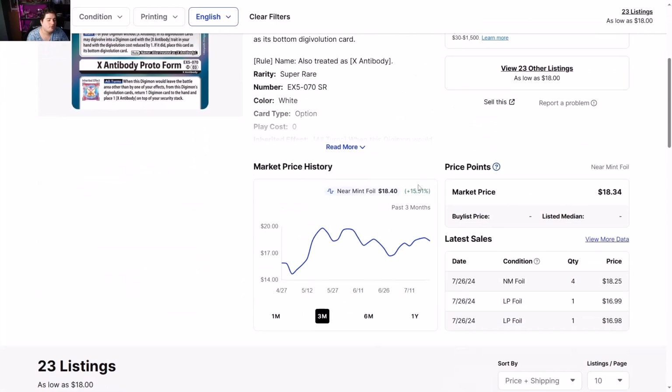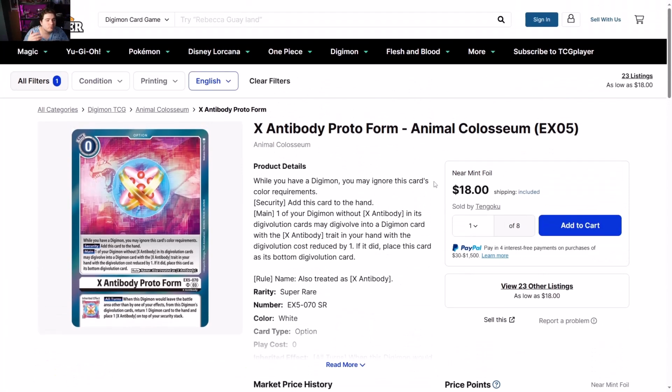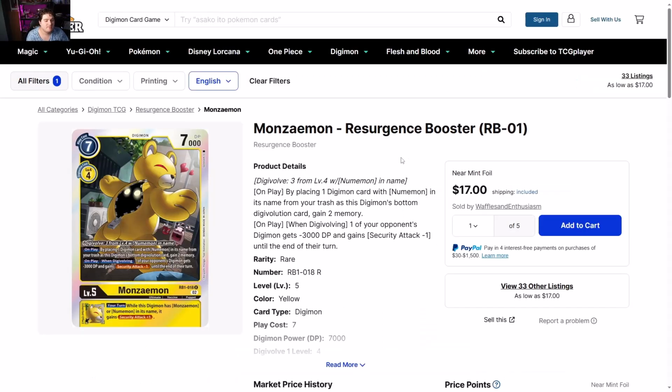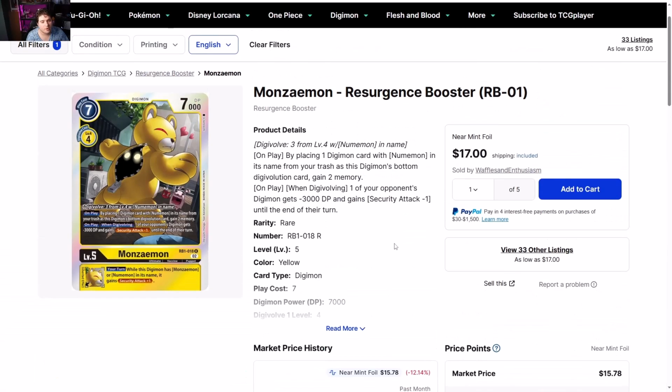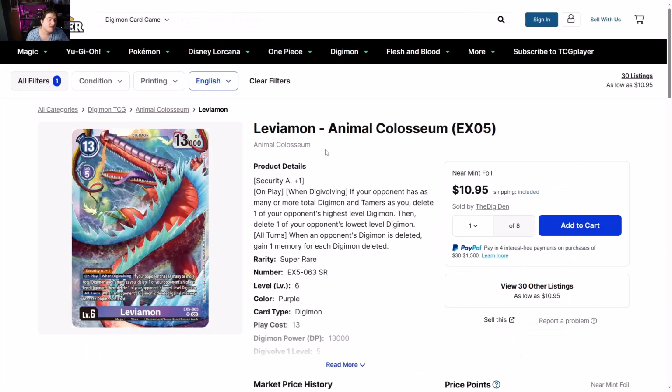X Antibody Protoform, don't grab these yet. Just wait it out. There is no real reason for you to be all hyped up for this card, in my opinion. Europe side looking like 20s to 23s. Hold off on this. We are getting the regional participations, which will lower this card's price by a lot. Mumsymon Resurgent Booster moving up again. We know this deck is going to be annoying in coming formats, and it's just where we're going to see it. Europe side looking like 12 to 14 euros.